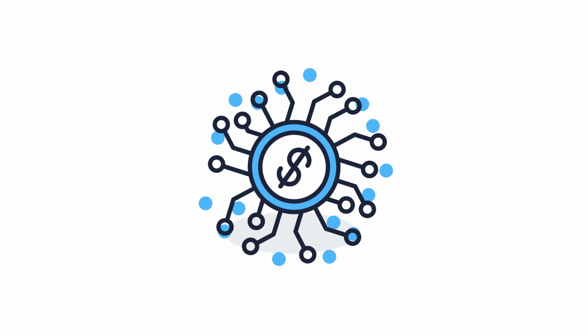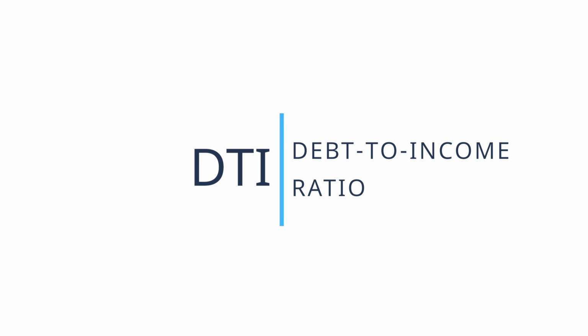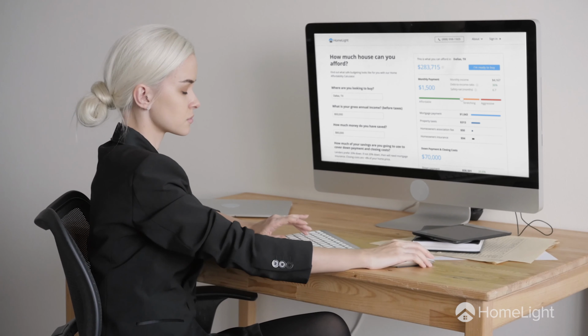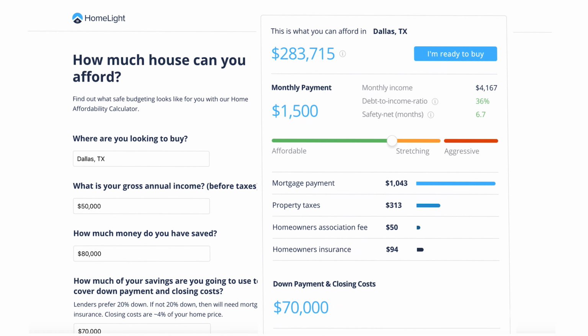Our Home Affordability Calculator also looks at how much you currently pay towards monthly debts, including those that aren't housing related, in order to help estimate your debt-to-income ratio, or DTI. Mortgage lenders will look at your DTI to determine whether you can afford a home and how much home you can afford. When you plug a realistic estimate of your DTI into our calculator, it helps us more accurately estimate how much home you can afford.